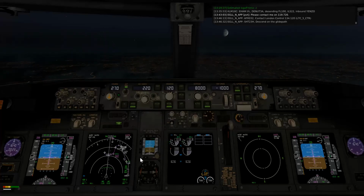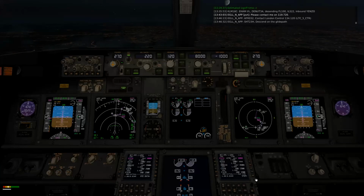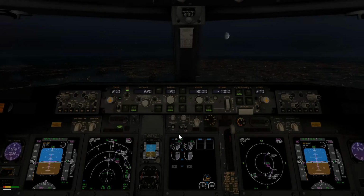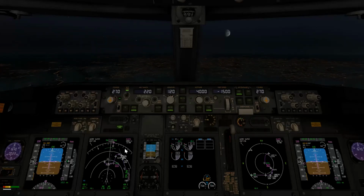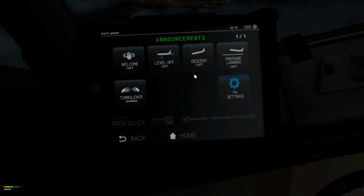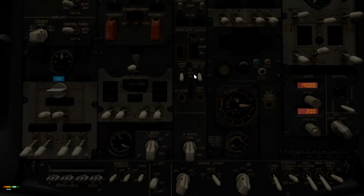Descend on the glide, Shuttle 230, maintain speed 180 knots. Maintain 180, Shuttle 230. Then 447, descend to altitude 4,000 feet QNH 1002. QNH 1002, altitude 4,000, KLM 447. Right, 4,000 feet. Hold at November Bravo 2 Echo. 4,000 feet, descend a bit faster, I think. 1,500 feet a minute. Hold at November Bravo 2 Echo.